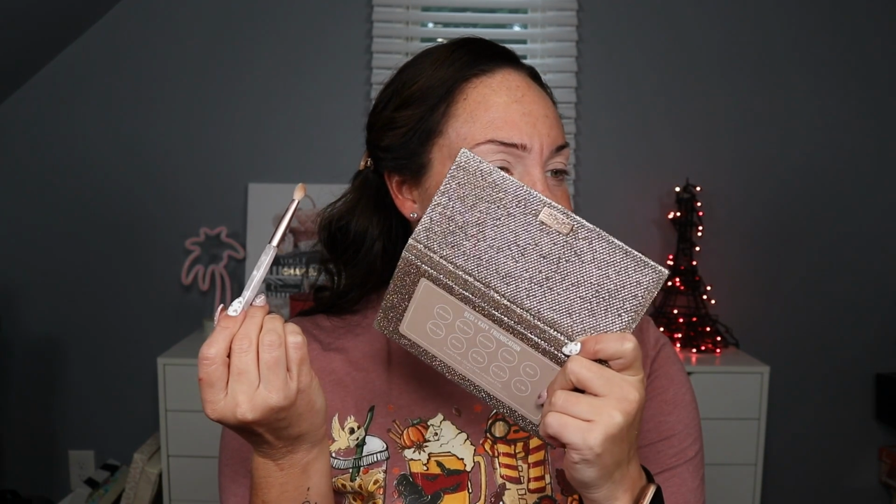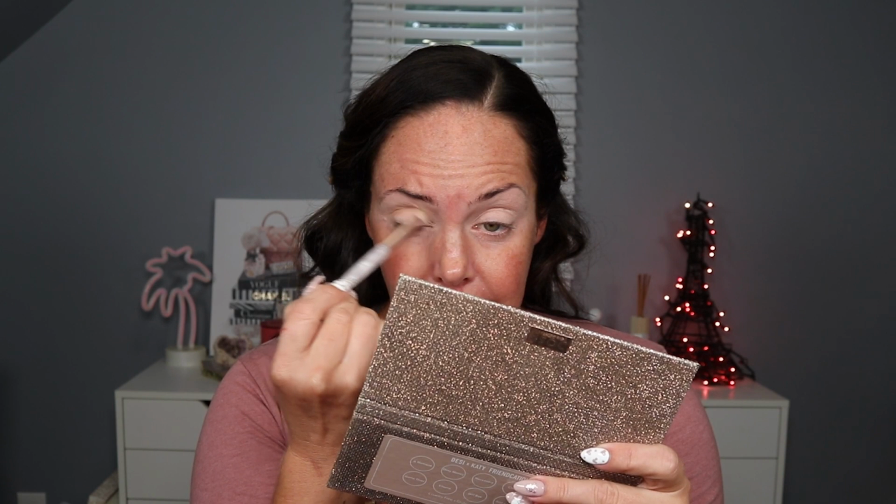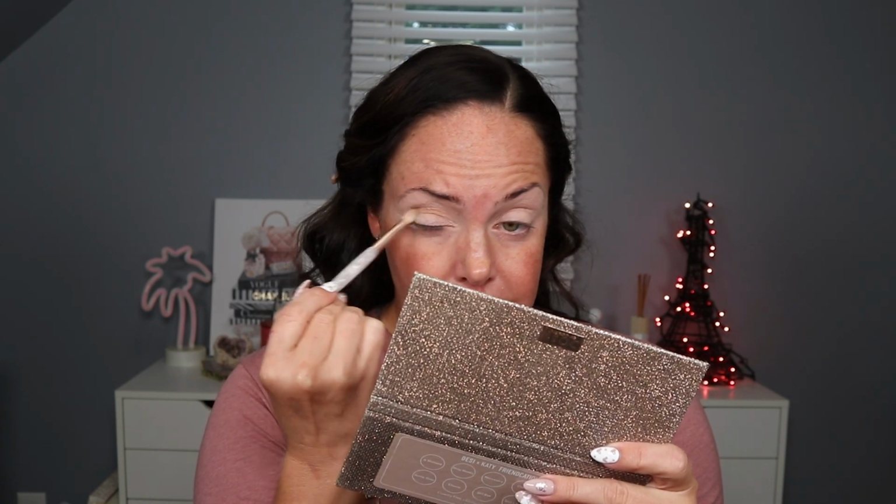I wore it to work the other day and I got compliments, and I don't usually go too dark for work, but the one day I did a little bit. So we're just going to take this light tan shade right here. If you do have this in your collection, look at this, it's so beautiful and shiny. I'm distracted by the shininess, but just grabbing a tan shade, putting it into the crease.